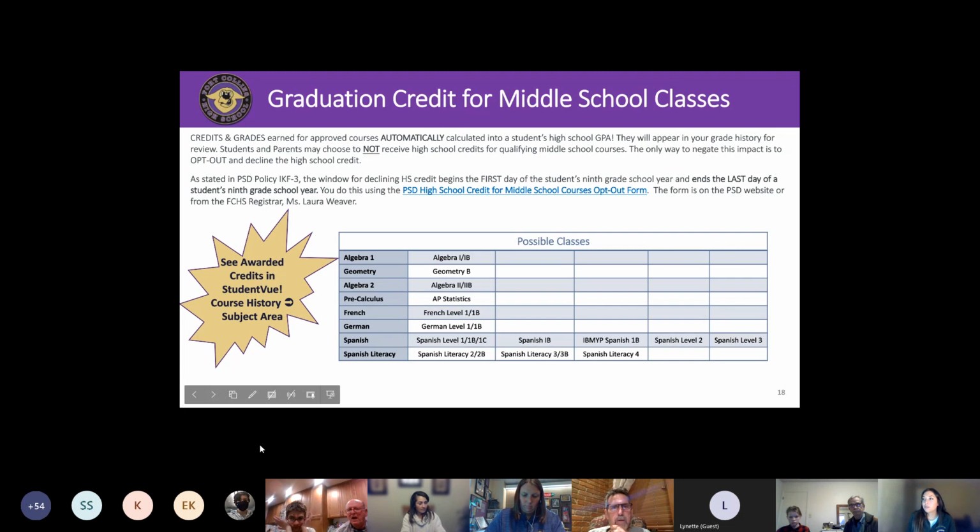So, graduation credit for middle school classes. Any of these courses that are shown up here in this table, if your student is taking them in middle school, they will come to high school with high school credit for those courses. If your student is maybe not doing the greatest in those courses, you would want to potentially consider opting out of that course.